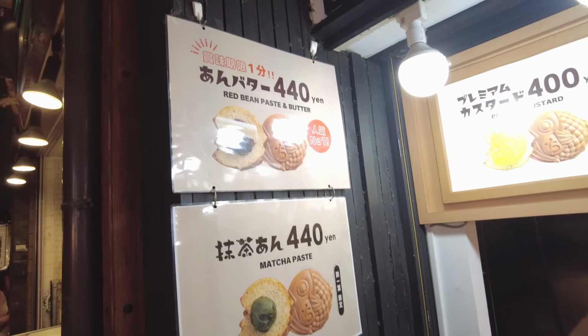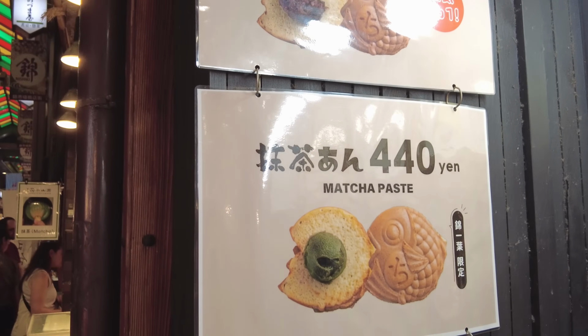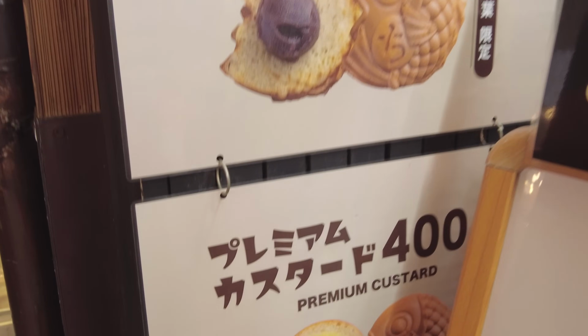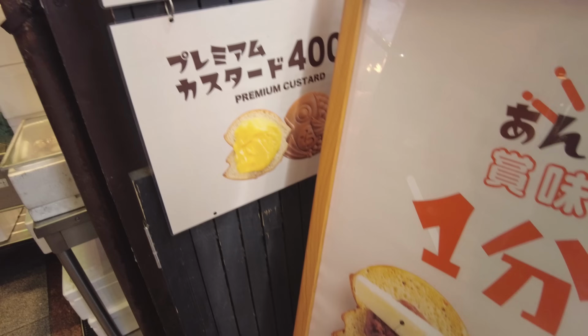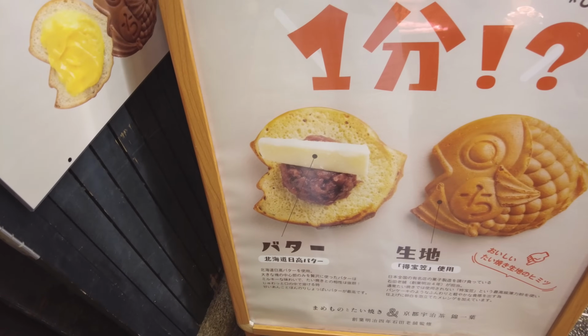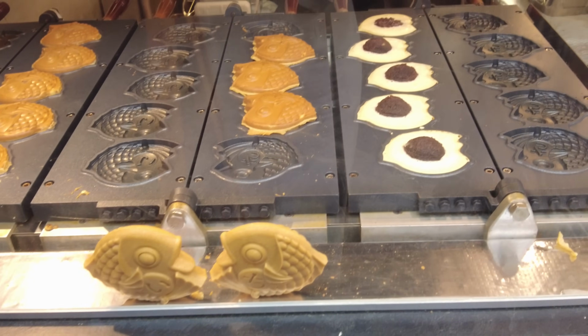So they have 4 different types, as you can see. They have the red bean and butter, like I explained. They have a matcha. They have just red bean, and they have custard, which the staff says is super good and highly recommended. But we're gonna go with the traditional, which is red bean with some yummy butter to make it even sweeter and creamier.